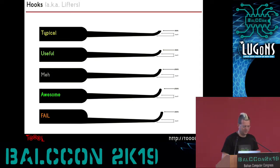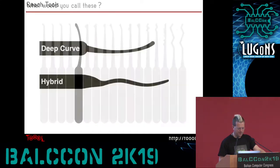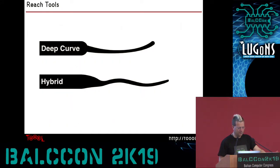So, typical and awesome, the descriptions there of the short hook and the gonzo hook. I've never purchased a gonzo hook. I've never even seen them in the place I buy picks from, but a long hook is useful. You also have these reach tools, for getting past pins when you're dealing with locks with a lot of pin stacks.